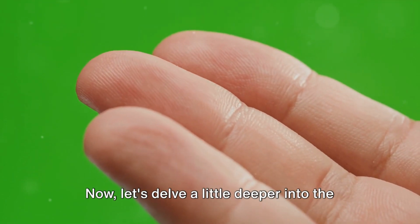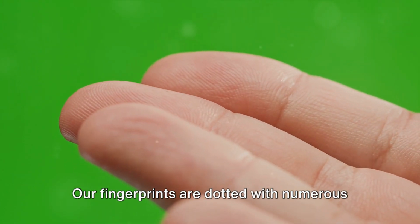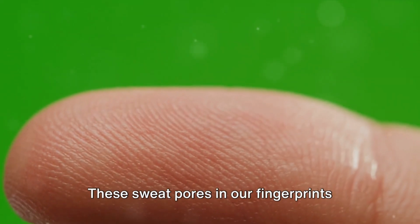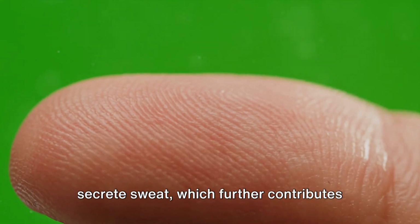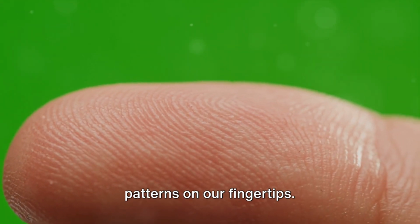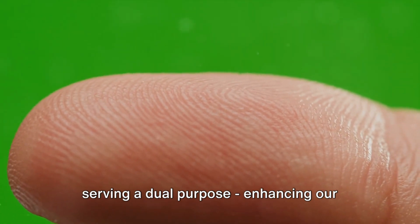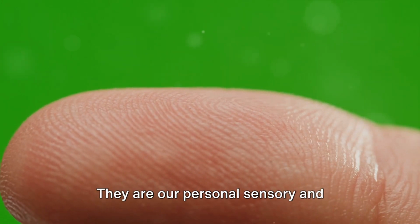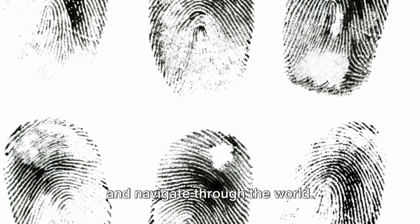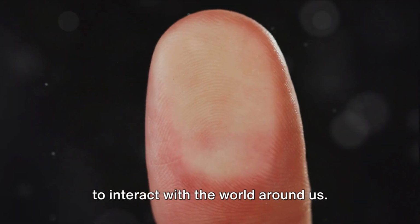Now let's delve a little deeper into the world of fingerprints and talk about sweat pores. Yes, you heard that right. Our fingerprints are dotted with numerous sweat pores. Each person's fingerprints have a unique number and type of these pores. These sweat pores in our fingerprints secrete sweat, which further contributes to increasing friction and improving our grip. So our fingerprints are not just mere patterns on our fingertips. They are intricate designs of nature, serving a dual purpose, enhancing our sense of touch and improving our ability to grip objects. They are our personal sensory and gripping tools, helping us interact with and navigate through the world. So, our unique fingerprints not only identify us but also enhance our ability to interact with the world around us.